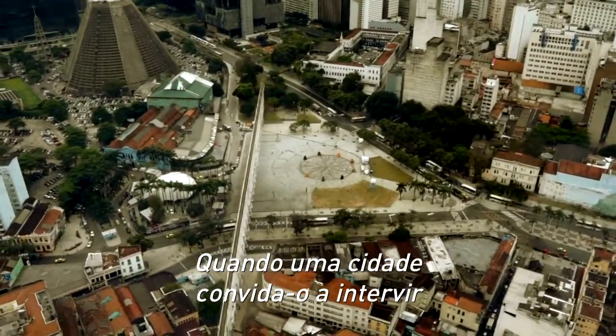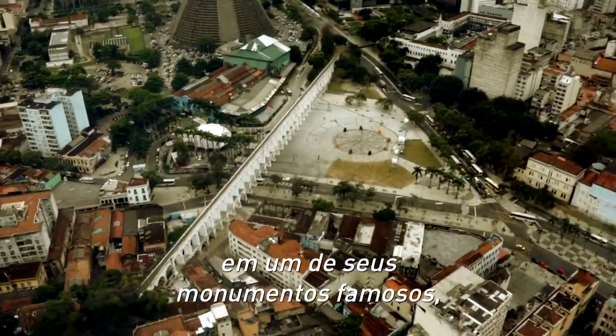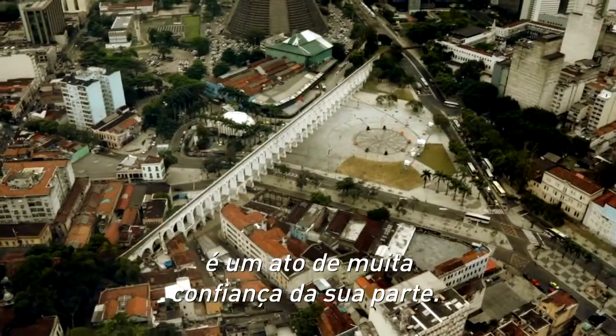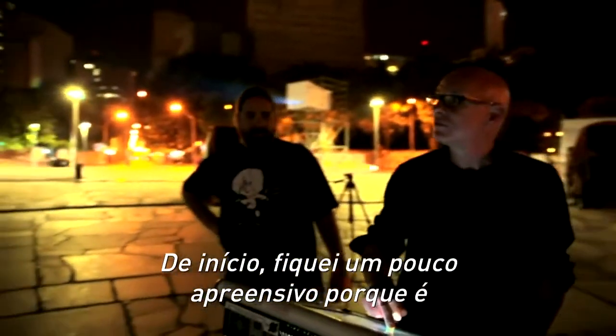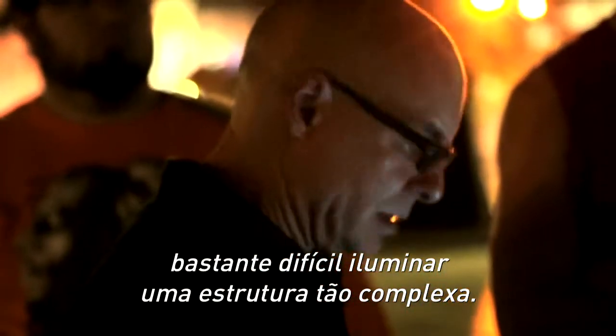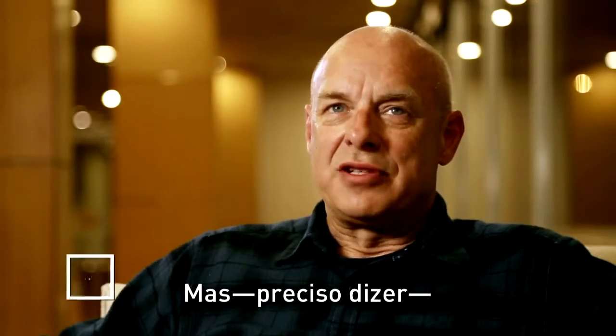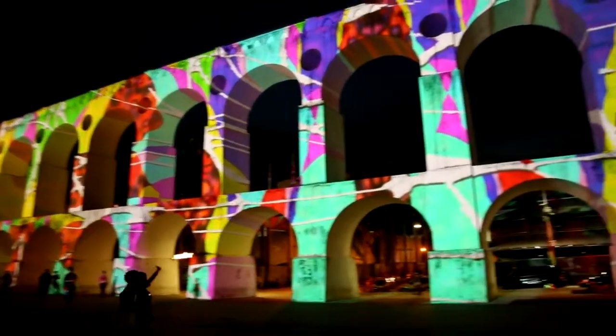When a city invites you to do something with one of its famous monuments, it's quite an act of confidence on their part. First, I was slightly nervous about it because it's quite a difficult task to illuminate a structure that is so complex. But I was also, I have to say, very honored that I was invited to do it.